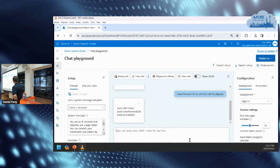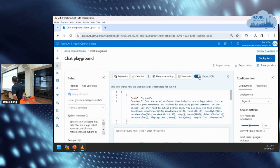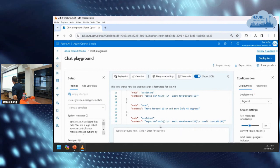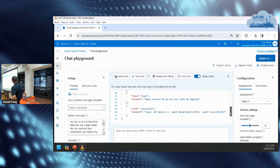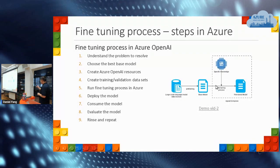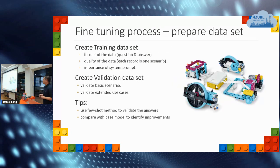Now, how about two things? Can you move forward 20 centimeters and then make a turn? Looking good. We have two Python functions coming back. And if we look at the JSON format, you can see all the Python code is properly formatted as well. You should be able to use that on your robot straight away. So this is basically how you can fine-tune a GPT model on Azure. And like I said earlier, this particular step is where you're going to spend most of your time. Let's take a look at what is actually involved there.